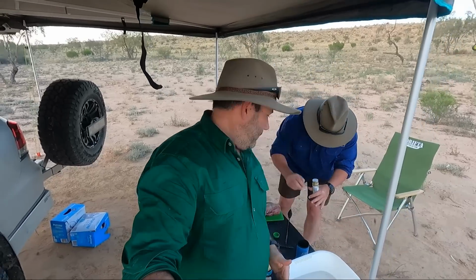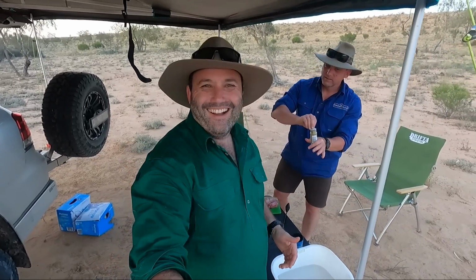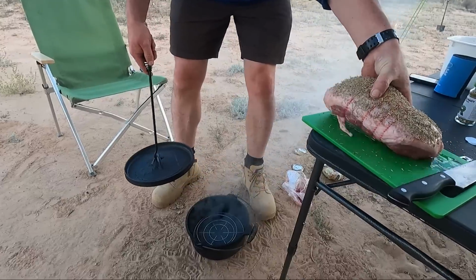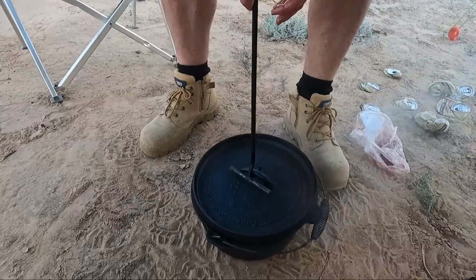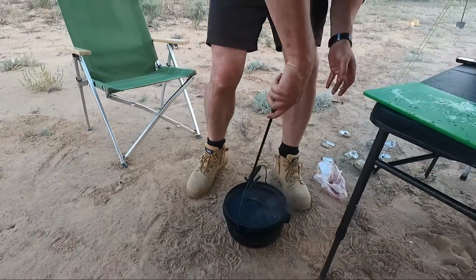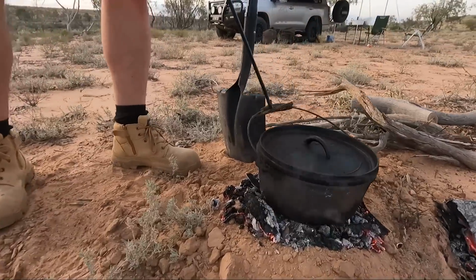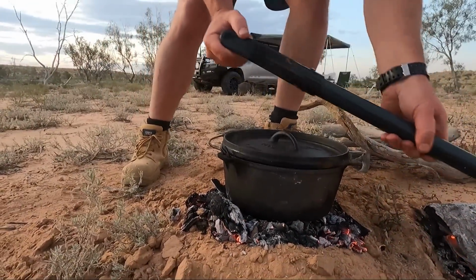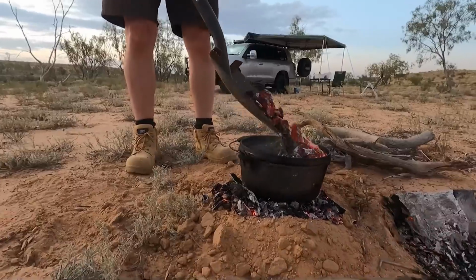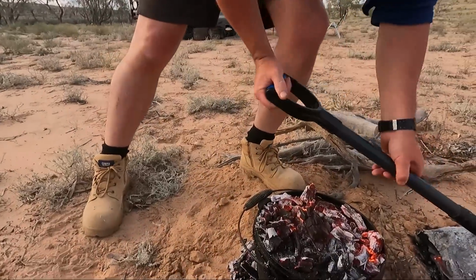Doesn't matter if it's hot. Lamb roast in any conditions. Oh, your lamb roast, guys. It is the signature dish. I can smell it. Yeah. So can I.